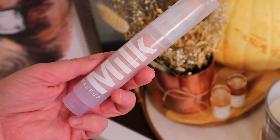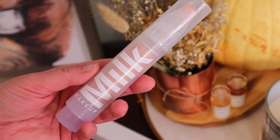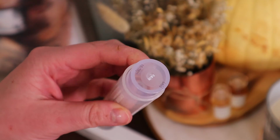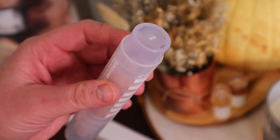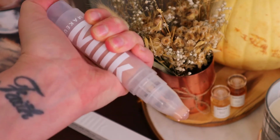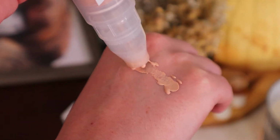The new foundation packaging is just about the same as the original packaging in that it still comes in the plastic tube, has a push button for the pump, and then it has the glass roller ball. The difference though is that now the pump is considerably bigger than the previous tube.